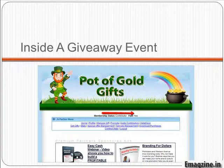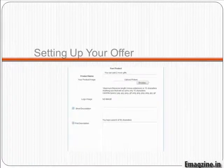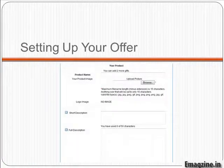And then contest stats will keep you in the loop as to who's leading the contest, because a lot of giveaways will have a contest. So that should give you an overview of what each of these tabs means, and I just wanted to show you a picture of the inside of a giveaway so you get the idea here. So setting up your offer, I just want to go over this form as well.